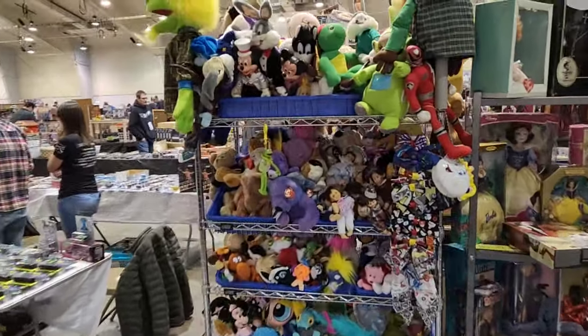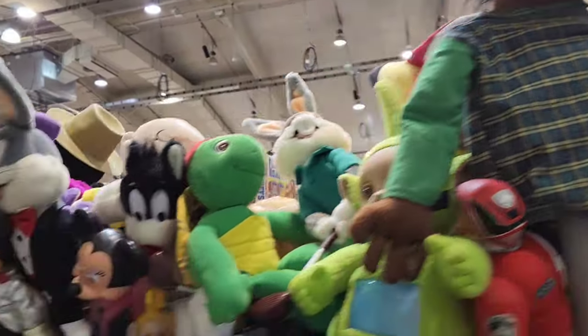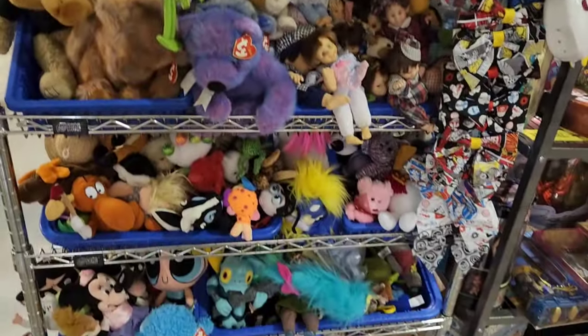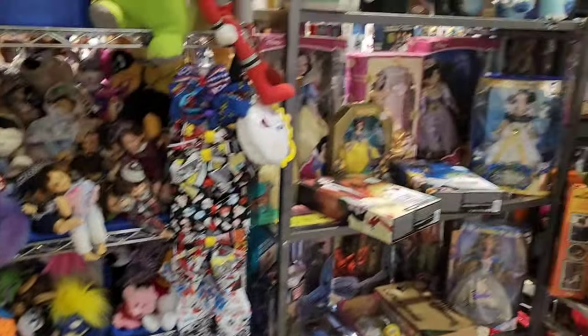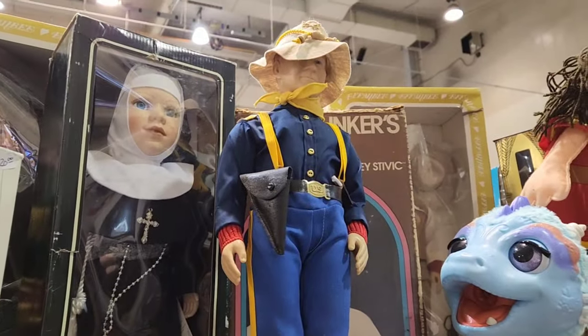Look at all these plushies. That's pretty crazy. Let's get puppets too. Check him out. You got Minnie, Mickey, so you got a little bit of everything. Plushies right here on these shelves. And of course you're going to have John Wayne. You got to have your John Wayne.